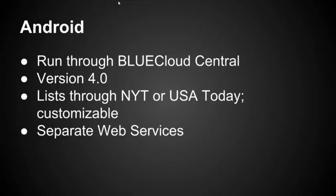We can customize which lists are available on a per library basis, depending on which one they select as their library one. And it runs off of a separate web service from the iOS one. So if you ever encounter any issues with BookMyne not working properly, you need to let us know if it's iOS or Android, because that's completely different settings, completely different connections to Horizon, at least for the moment.